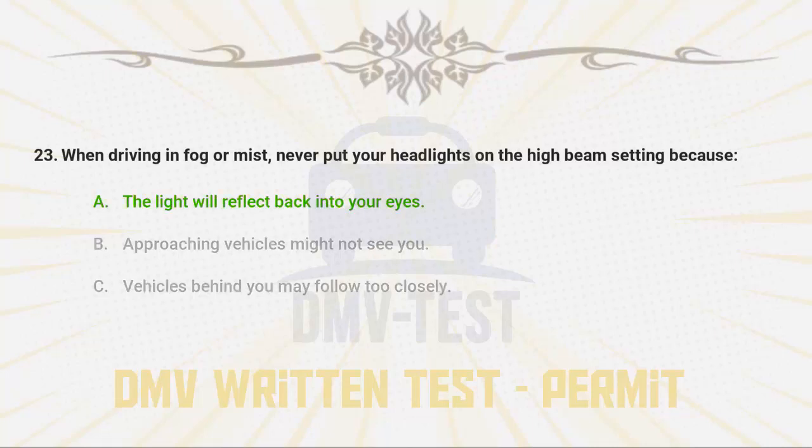A. The light will reflect back into your eyes. In foggy or misty conditions, you should not use your headlights on their high beam setting because the light will be reflected back into your eyes.